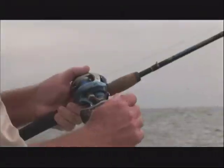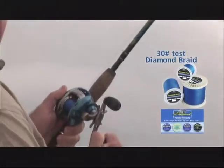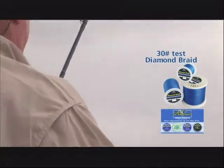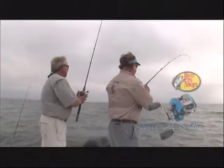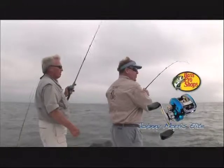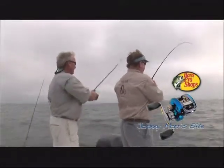What do you think of that casting rod? That's just a little light bass rod. I like that. And what pound test is it? Yeah, that's a 30-pound Diamond braid that I use for mainly bass fishing. It's a 7-foot rod with a Johnny Morris Elite reel from Bass Pro Shop. So using bass equipment to catch 30, 40-pound redfish? Big bull reds, that's right.